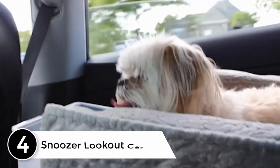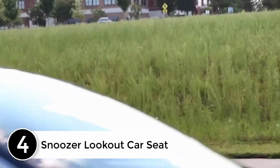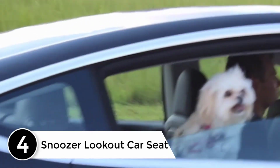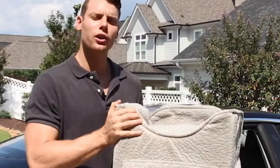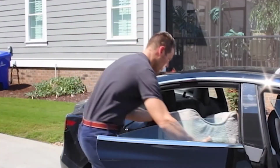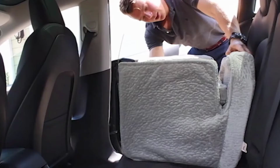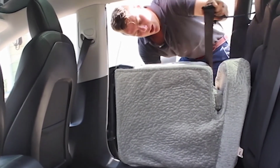At number 4, Snoozer Lookout Car Seat. The insides of this pet car seat are made of comfortable foam and simulated lamb wool. It comes with a connection strap that joins the harness to the seat belt. Moreover, it comes with various options for fabric so that your dog remains extremely comfortable. This dog car seat doesn't fail to provide the dog a safe and cozy environment while the car is in motion.